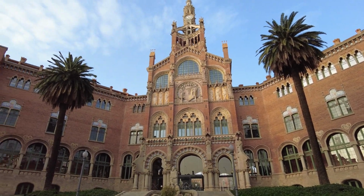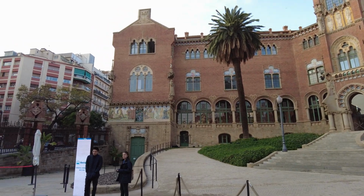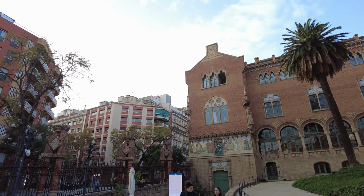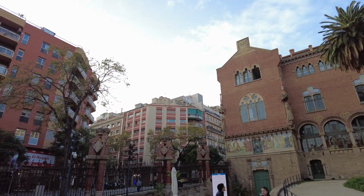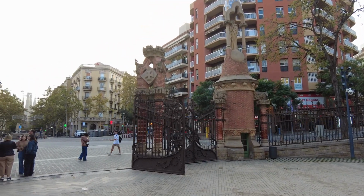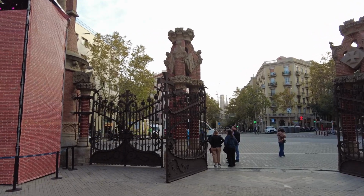With the expansion of the city and weariness of the medieval buildings, the construction of a new hospital designed by Lluís Domènech i Montaner began in 1902. Domènech's original plan had 48 buildings, 27 of which were constructed. In 1991, the hospital was awarded the St. George's Cross by the Generalitat de Catalunya.